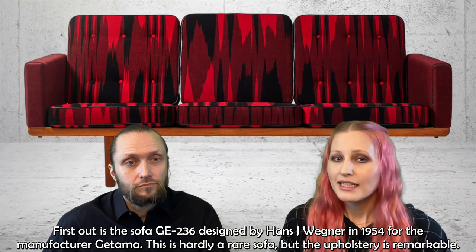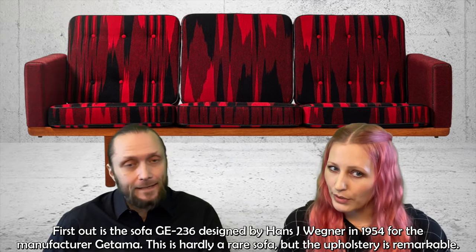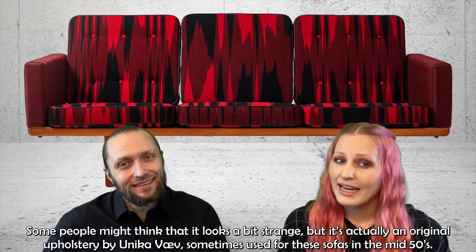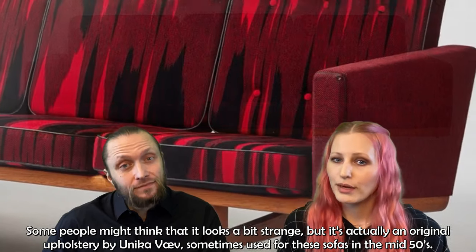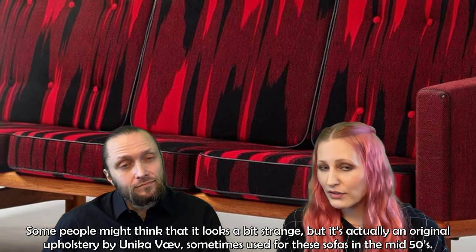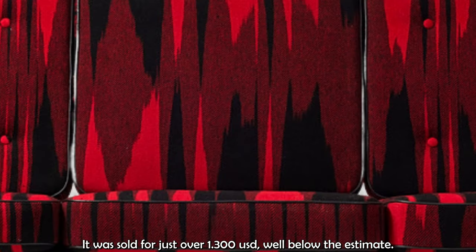Yeah. First out is the sofa GE236, designed by Hans J. Wegner in 1954 for the manufacturer Getama. This is hardly a rare sofa, but the upholstery is remarkable. Some people might think that it looks a bit strange, but it's actually an original upholstery by Unika Väv, sometimes used for these sofas in the mid-50s. It was sold for just over $1,300, well below the estimate.